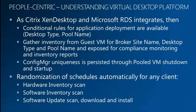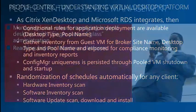In addition, the randomization of schedules. So once again, in a pooled environment, you've got 1,000 pooled VMs coming up at 8 o'clock in the morning, and all of a sudden Config Manager comes in and starts scanning for software and doing an inventory scan all at once. No, we don't want that, okay? So we've set some pieces of functionality in the product that allow us to randomize the schedule so that we can take the load off the system and make it easier. And we're just scratching the surface in Config Manager 2012 and moving forward with some exciting VDI stuff.